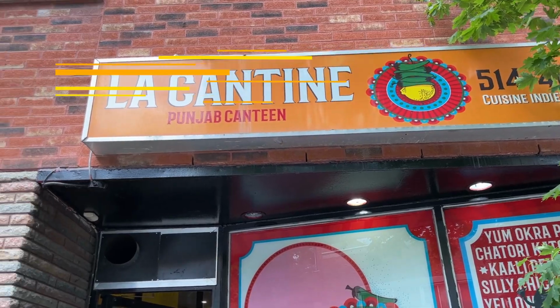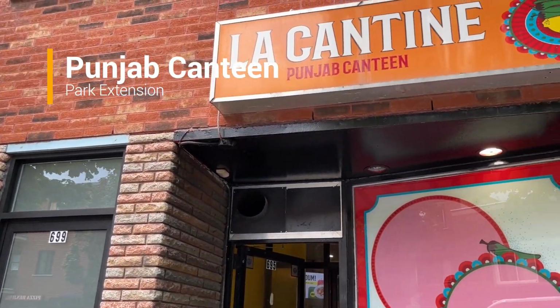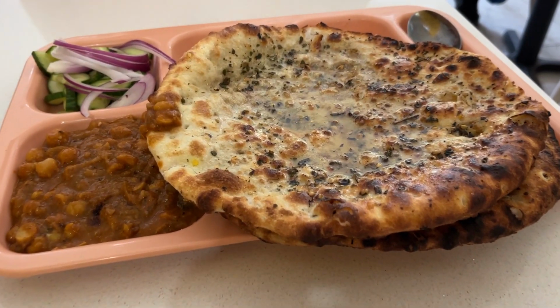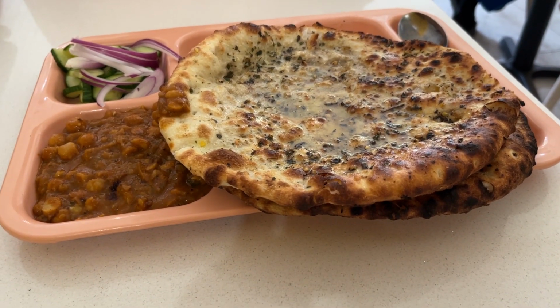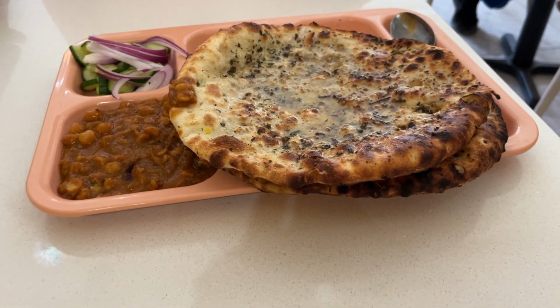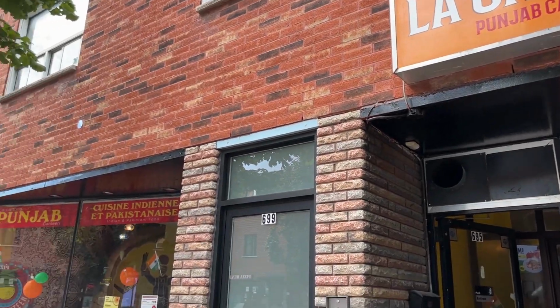That was Punjab Canteen. It's a small restaurant, but we had read great reviews about the chole kulche and chole bhature here. And it was so damn good, really delicious, and the food portion was good as well. Definitely recommend you guys going to this place if you love Punjabi food.